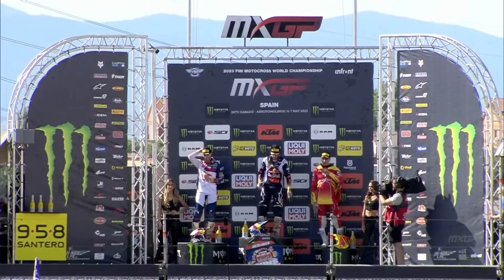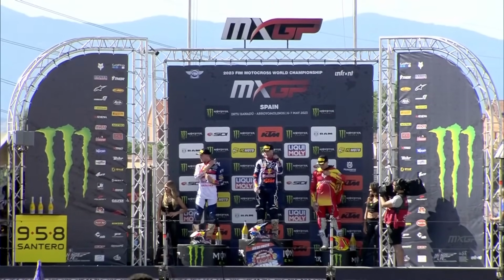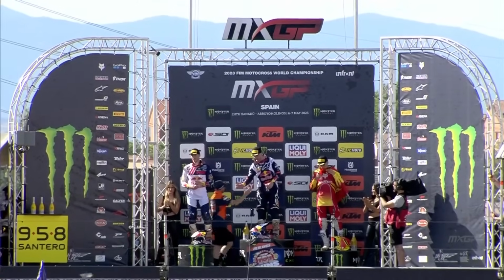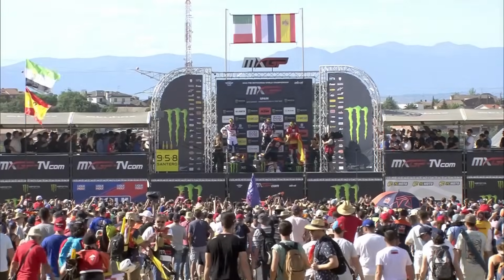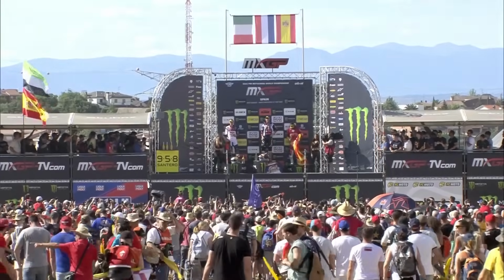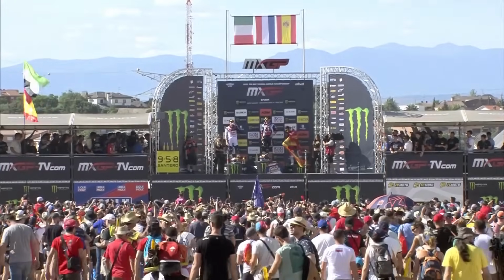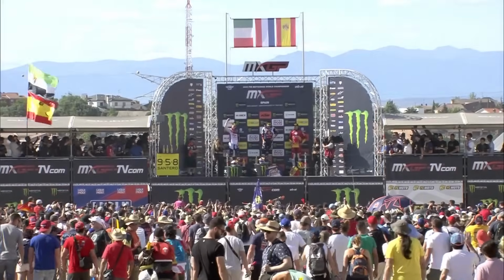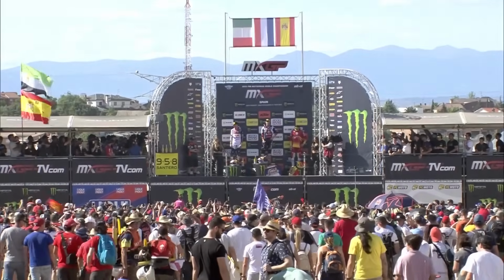Jeffrey Herlings stands on the top step of the podium. The 100 has been replaced with 102. The Red Bull KTM rider, his team manager, Antonio Cairoli himself, with 94 Grand Prix victories. And great to see those two up there on the podium.